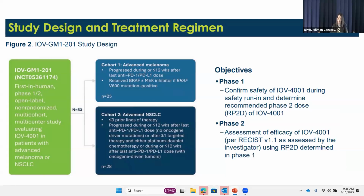Here's another great little graphic from Iovance, looking at the study design. I was actually going to talk about differences between phase 1 and phase 2, but I took that slide out because Dr. Najjar went over all of that already for us. But our phase 1 objectives are going to be to confirm the safety of the IOV-4001 and determine the recommended phase 2 dose. Remember, that's one of the things that we look at, is safety and then making sure we're at the right dose. And then our phase 2 is going to be, as Dr. Najjar said, assessing the efficacy of this drug.